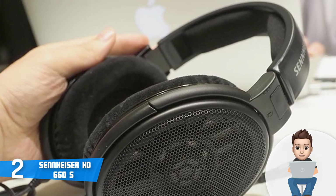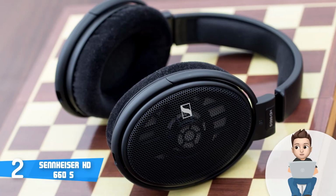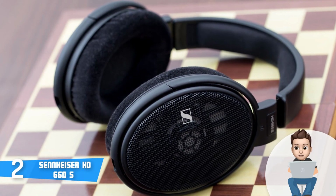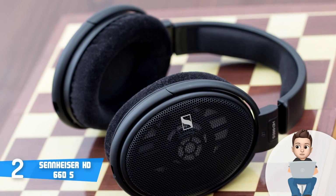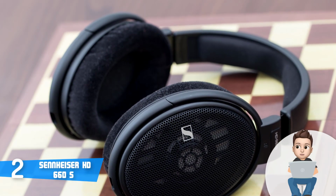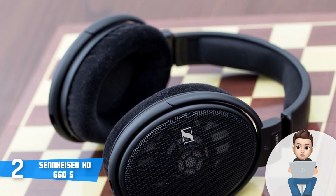Now, let's talk about the features. The HD660S have a nominal impedance of 150 ohms, and a frequency response that ranges from 10 to 41,000 Hz, which is really cool, because the audio quality will be full and rich, exactly as you'd want.